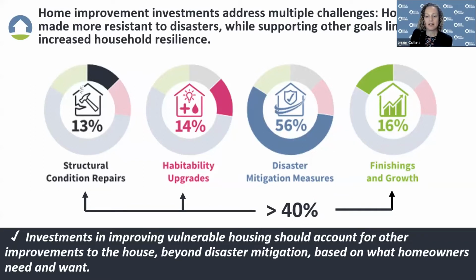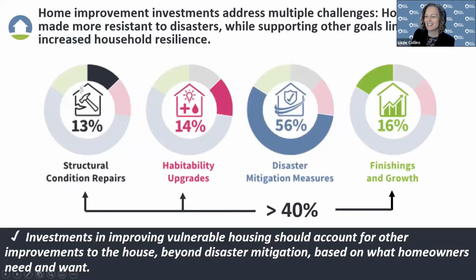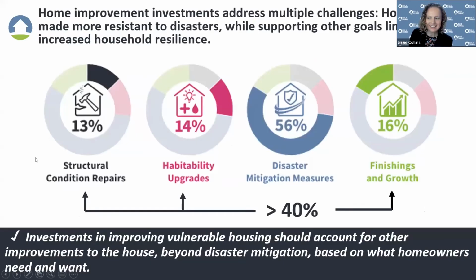Whereas the need for disaster mitigation measures may not always be evident to or prioritized by a homeowner, the opportunity to add another bedroom, to improve the layout of the kitchen, or to increase security, for example, is often more an effective incentive to invest in home improvement. Therefore, investments in improving vulnerable housing should account for other improvements to the house beyond just disaster mitigation measures, based on what we know homeowners need and want.